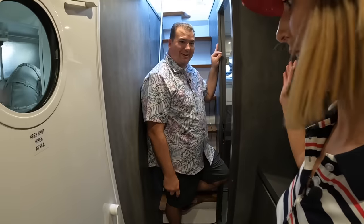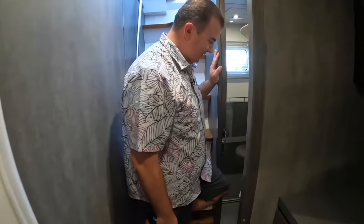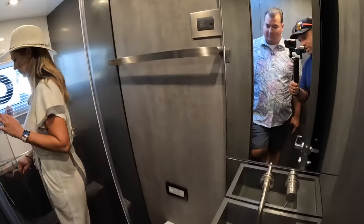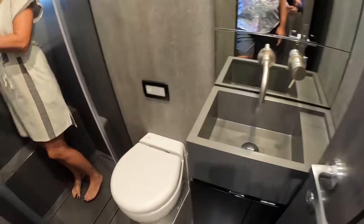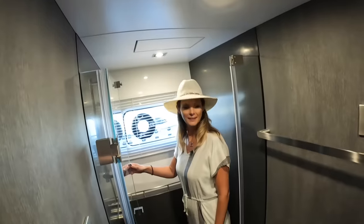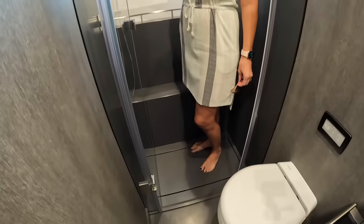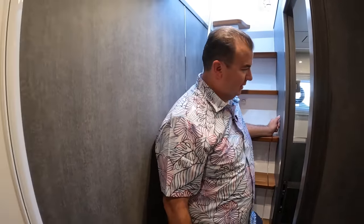Someone's gonna have to go in the shower, and it's not gonna be this time. This is actually a really nice size head and nice size shower. Wow, really? I can actually turn around. Tons of room. I think I need to up my game. And it's not a wet head. Actually, it's a proper head. Proper shower. It's pretty nice.